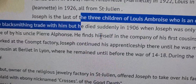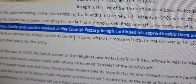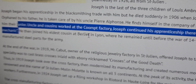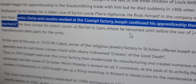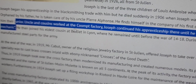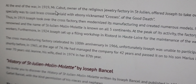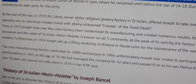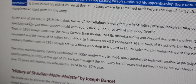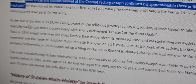He finds himself in the company of his first cousins who considered him their junior. Uncle and cousins worked at the Comte factory. Joseph continued his apprenticeship there until he was made a worker mechanic. He then joined his eldest cousin, where he remained until before the war of 1914 to 1918. During the war, he manufactured steel parts for the army. At the end of the war in 1919, Mr. Cabot, the owner of a religious jewelry factory in Saint Julien, offered Joseph to take over his factory. So in about 1919, the factory begins. Okay, very interesting. Now, a lot of people think most of these crucifixes are from the 1800s.